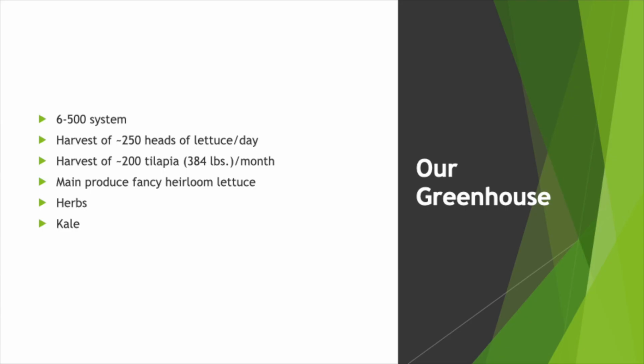We can harvest about 200 tilapia a month. We're actually more on about every 6 to 8 weeks rotation. So what we'll do, we'll harvest a tank, and when I harvest a tank, I order new fish, which come in as fingerlings, and then we will start them so we can keep that on a rotation, and that way we have consistent harvest.